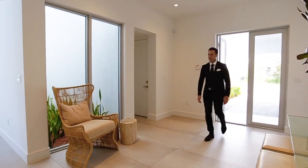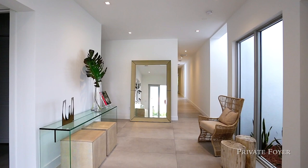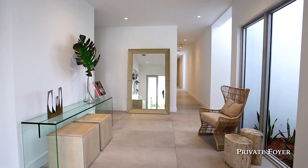When we immediately enter the foyer, you'll see it's a great place for reception because of the glass wall and the plants that are directly to the right.